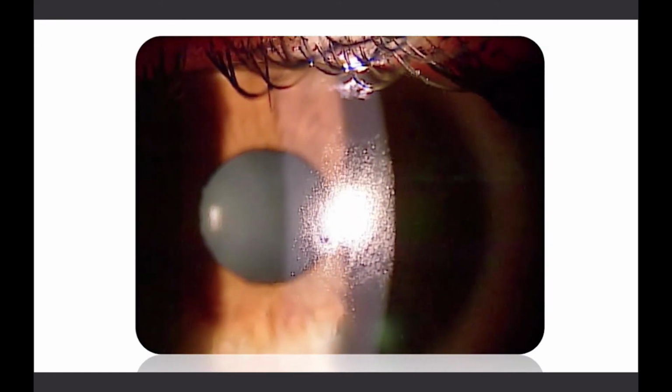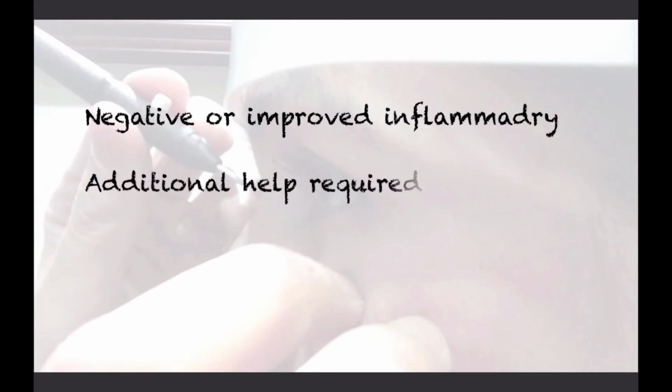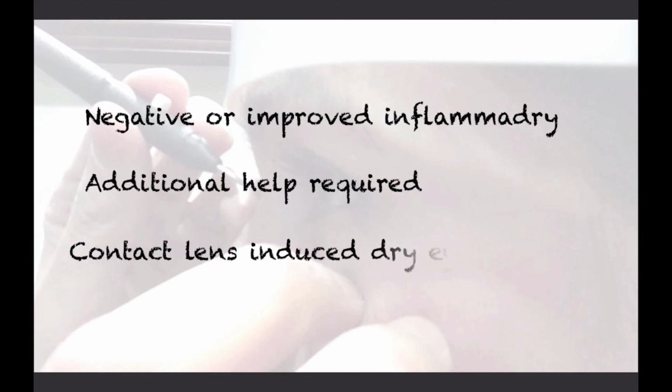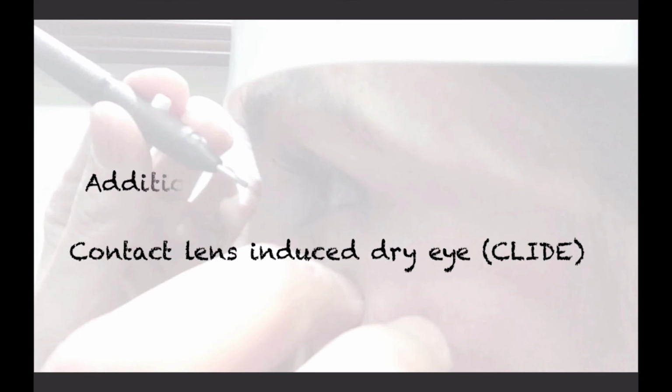Punctal plugs have an important place in our practices. Assure low levels of inflammation by verifying with the InflammaDry point of care test. Also, consider punctal occlusion for patients who are currently undergoing therapy and need additional tears retained on the eyes. And for patients who have contact lens-induced dry eye and low levels of inflammation, consider punctal occlusion. Keeping these things in mind will help you optimize this treatment for your patients. We hope that this has been clinically insightful.